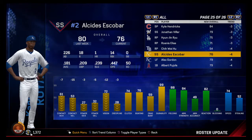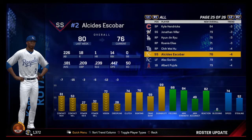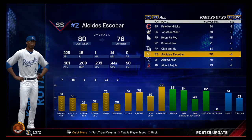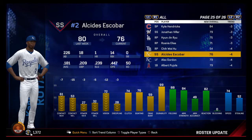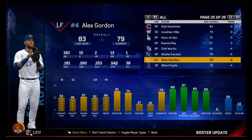This is actually honestly a big nerf for Alcides, because he was a trade target for me consistently because he was that solid presence at shortstop who came cheap and was easy to trade for. I'm not sure if I will anymore because his vision's down 12, discipline 3, power 3 and 5, contact 7 and 15. That's just not something you want in the bottom or top of your lineup.